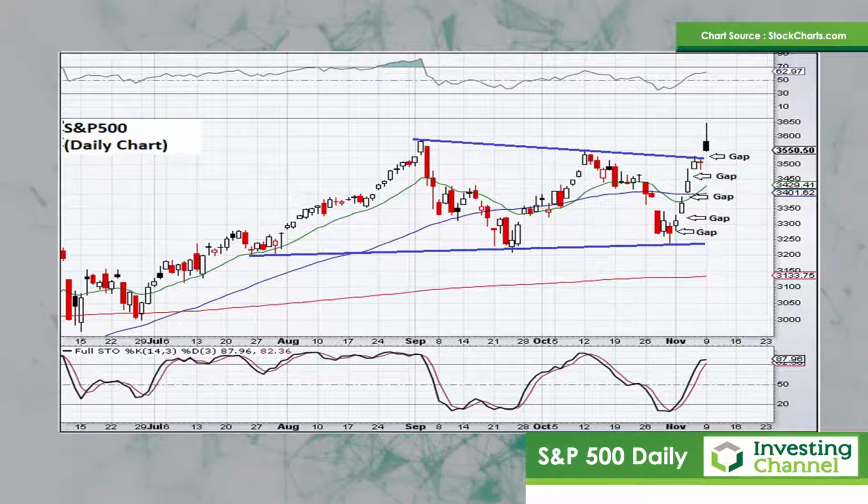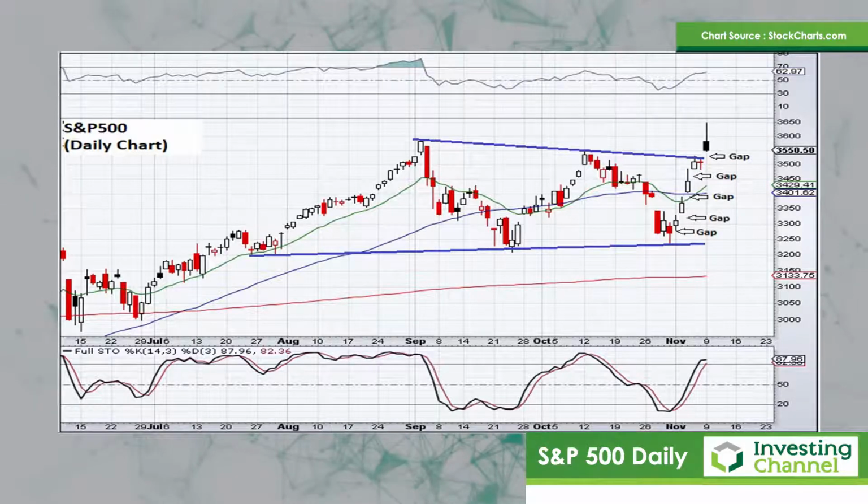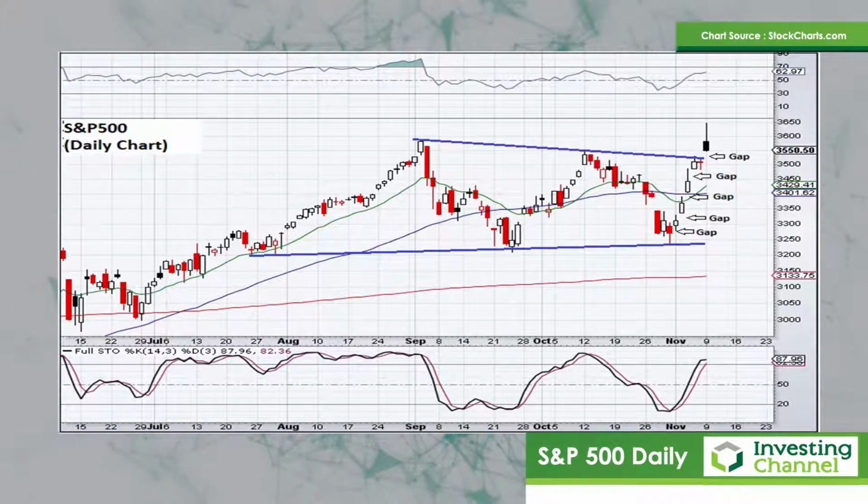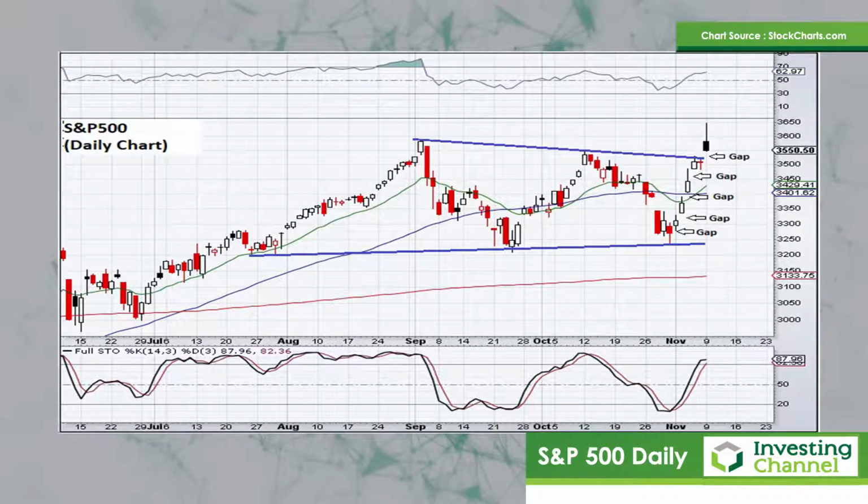We'll see how the market opens when trade gets underway today. Futures are indicating a slightly lower open for the S&P 500 at the time of recording this. So that might see the market pulling back into that initial gap. That comes in at around about 35.25.